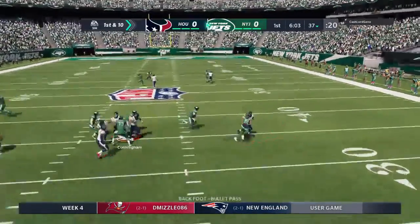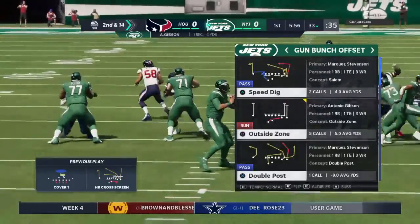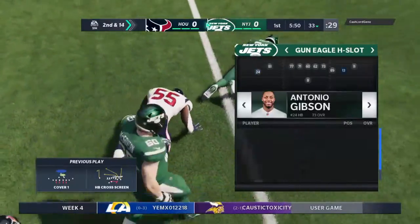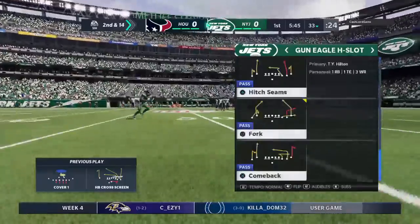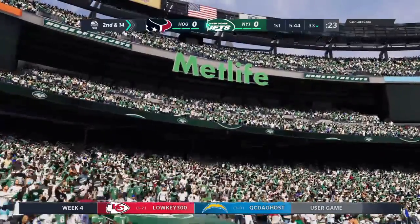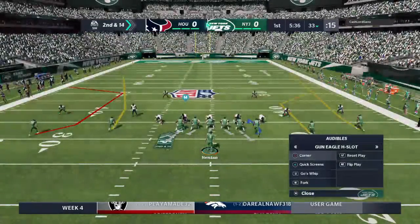Newton to throw. They'll set up the screen for Gibson. And he went nowhere. Well, he went backwards, back to the 33. Not what they had in mind there. That's going to go as a loss of 4. So they had the big loss on that first down pass play and facing a 2nd and long.